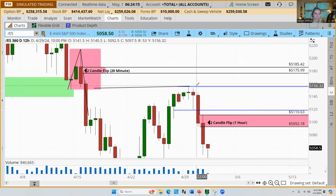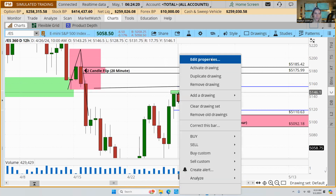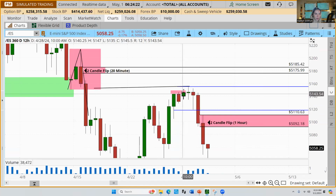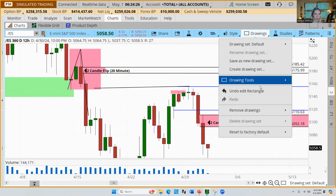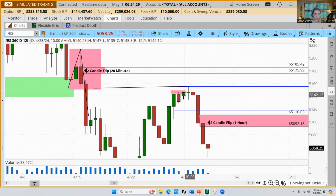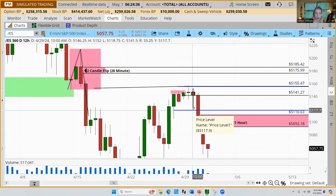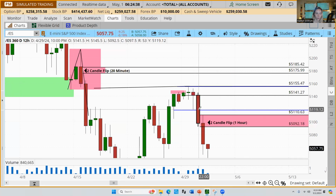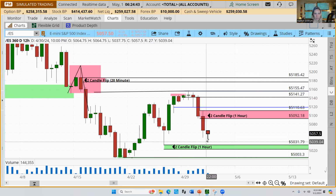And now as we rallied into it, notice to the left, we can now see the details of resistance, pop above, 2-candle flip, because we have a green and a red candle. That says look to go short below the low wick of the red candle. Going short below there, that gave us our from 51.17, about an 80-point move to the downside from that.